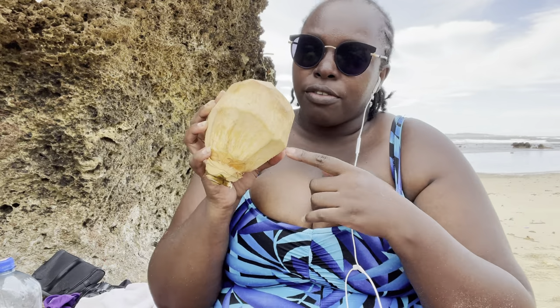I think the madafu. Because madafu, we call madafu, it's the Swahili name. But this is basically coconut water. I drink this, the last one came with two. I'll drink the last one.